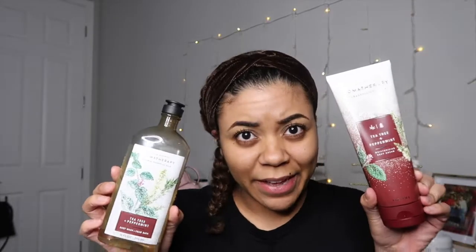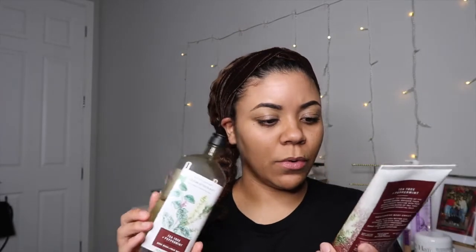Okay, so the next thing I have is kind of Christmassy, kind of not. I mean, it doesn't smell like Christmas if you ask me. It's peppermint, but it doesn't smell like Christmas. It's this scent that I got during the Bath and Body Works semi-annual sale. I don't have a perfume to it, but I have the lotion and the body wash, or the moisturizing body cream. I know they have regular lotion too, but it's the Aromatherapy Tea Tree and Peppermint.